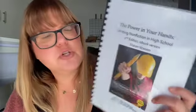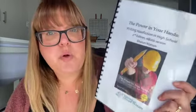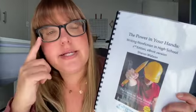So on there they have everything. He will be doing his language and literacy on there. I do have this writing program that I purchased for him to use this year, which is The Power is in Your Hands, Writing Nonfiction in High School. I think we will use this alongside the things he will be using on Education Perfect. So this is a great writing program.